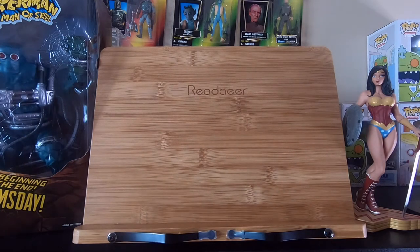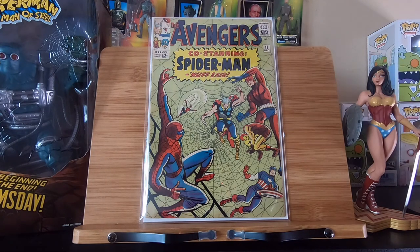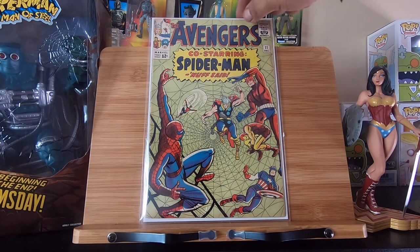And then, Avengers number 11, another Spider-Man guest appearance. Amazing looking cover. Avengers stuck in the Spider-Man web. I have a thing for the old Spider-Man guest appearances. I can't remember what number it is, but I have the first appearance of Spider-Man in the X-Men title. I love stuff like that.